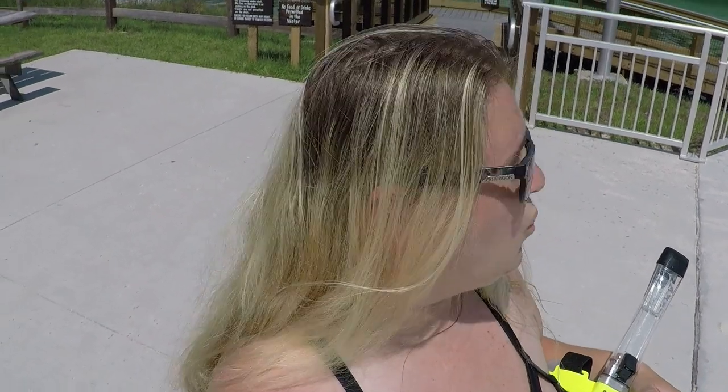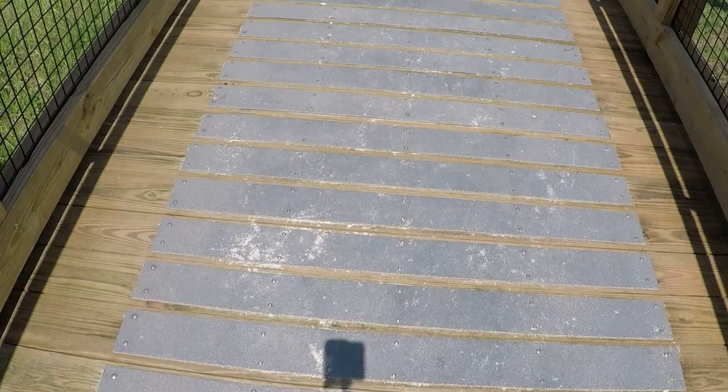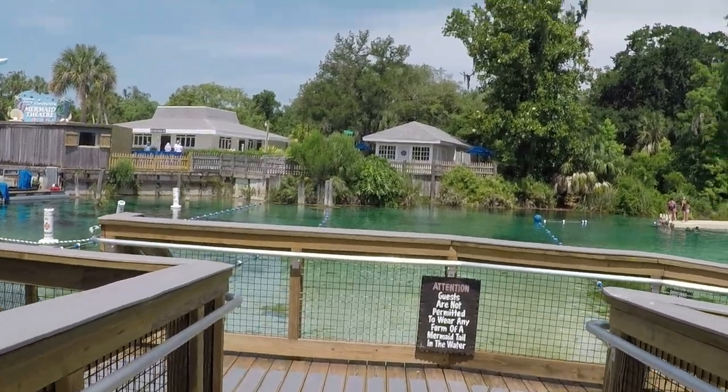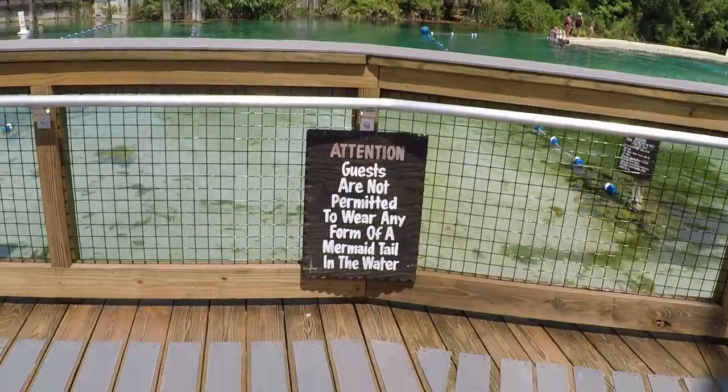So we're getting ready to get in. This is the first time we have been in this way since they've built this ramp. This is exciting. We're gonna take you with us. Let's go. This is going into the swim area. Look, I like how they have rippers also on the decking. And very, very awesome. Oh, can't wear your mermaid tail, guys. No mermaid tails allowed in this area.